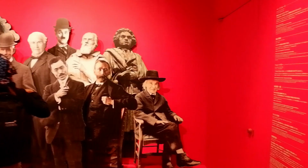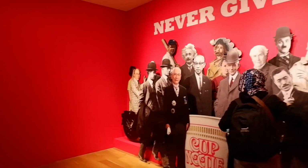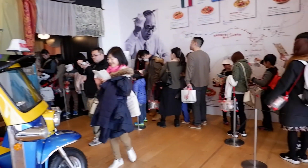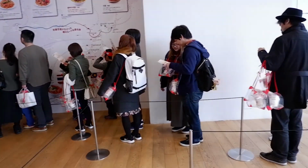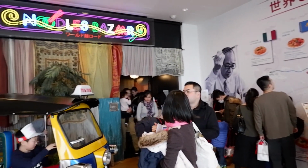Lastly, but definitely not the least, is that you should never ever give up. If you are having troubles, just keep on going, and at the end it will be alright. After making your own cup noodles and touring the creative thinking boxes, you can grab a bite at Noodles Bazaar, where they offer different kinds of noodles from around the world.